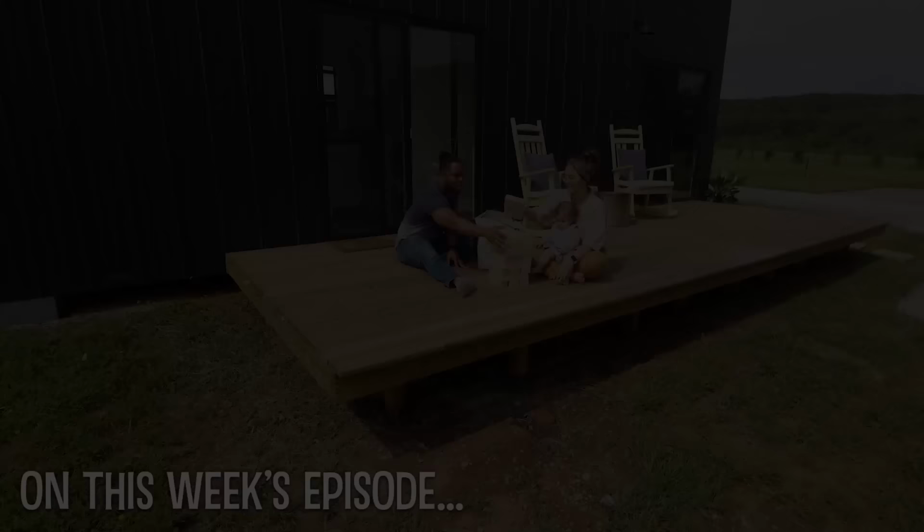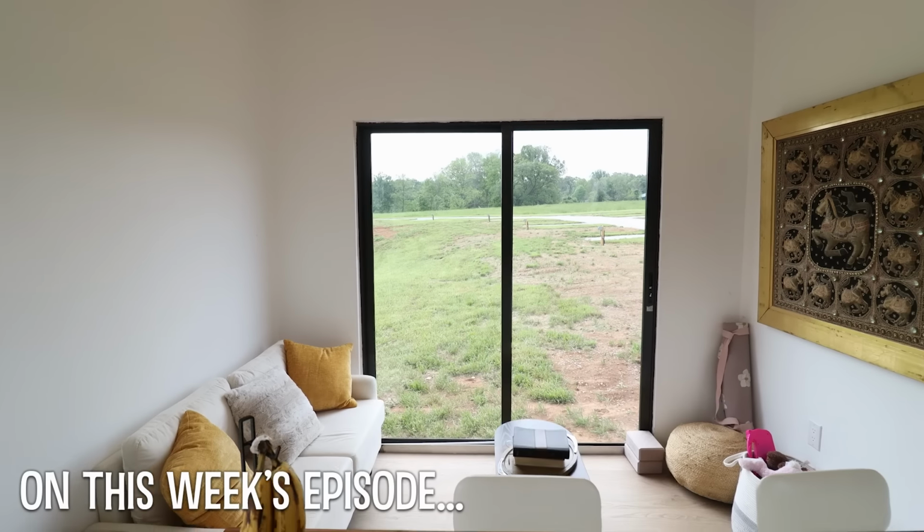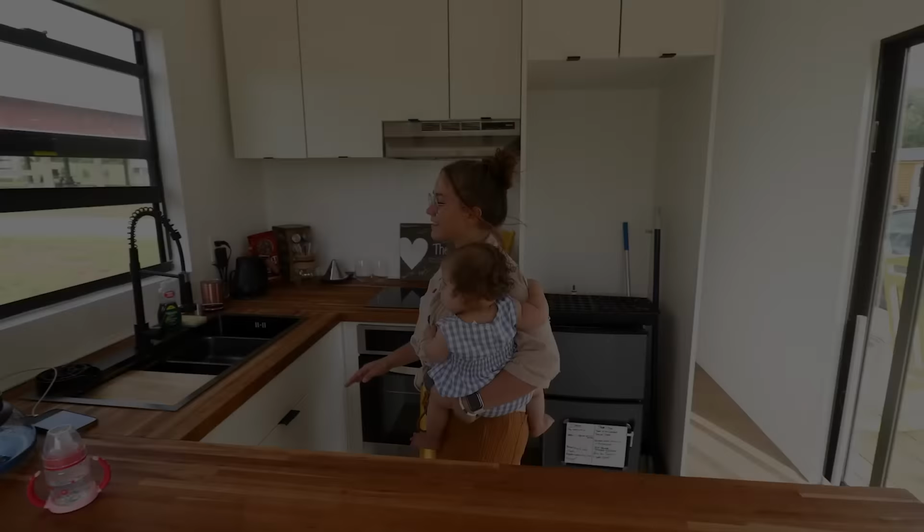We have this massive deck, plenty of space to just hang out on. We like spending our mornings out here. Tiny living is very tiny. It barely fits our family, but it's good enough. This is one of my favorite parts about the tiny house, if I'm being honest, is the sink.